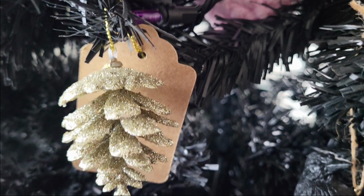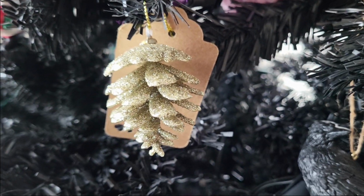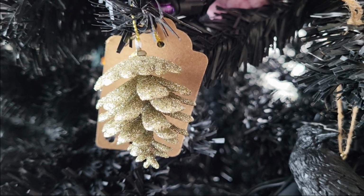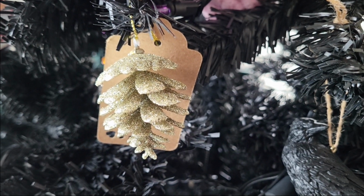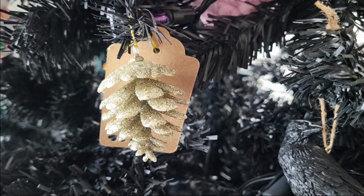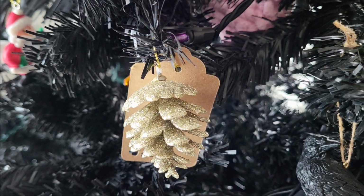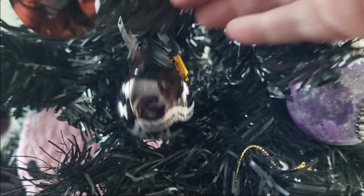And this here was my placard at my brother and sister-in-law's wedding. This was my seat assignment placard. They got married in December a couple of years ago, so that's always here on my tree. We have another one. Oh, you can see me. Hello. Another one of Heather's ornaments.